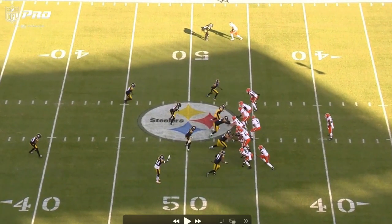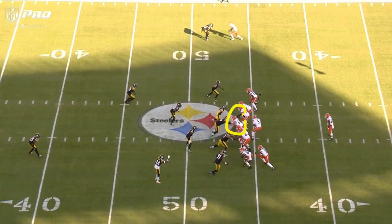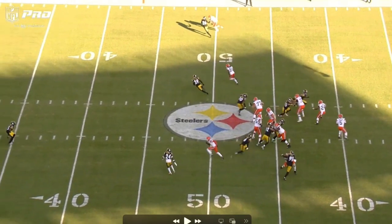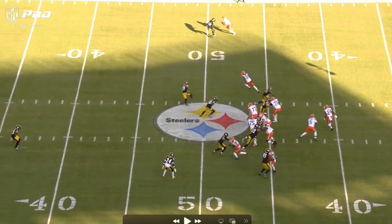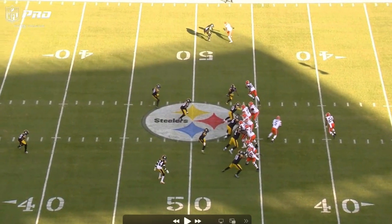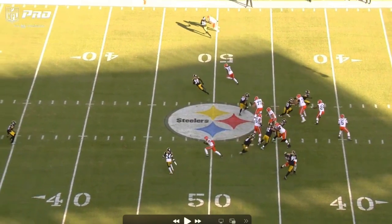And so the blocking technique, particularly for those guys that are going to get out onto the screen, is to try to hold up briefly, but try to let them in somewhat nonchalantly, right? You don't want to make it clear that you're letting them in. You want them to think that they're headed to the quarterback.